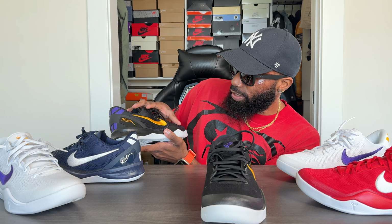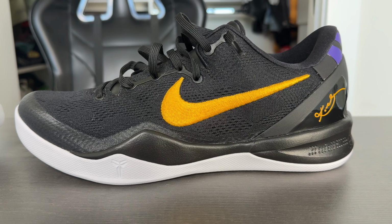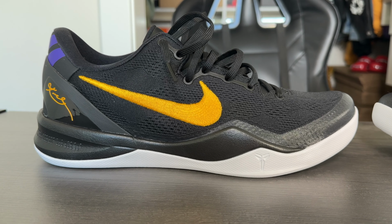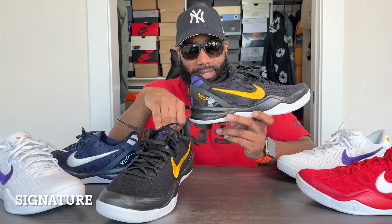Moving up a little bit more, we get this nice black mesh all the way around the outside of the shoe right here. And we get this gold or yellow swoosh, as you guys can see, knitted in. On both outsides of the shoe right here, we get the Kobe logo. That's not on the inside of the shoe, which I'm about to show you guys right now.